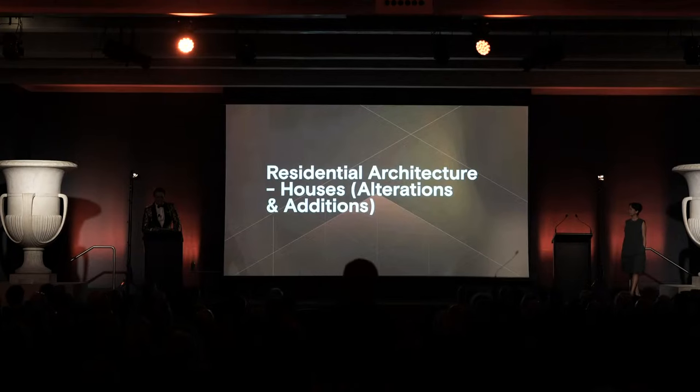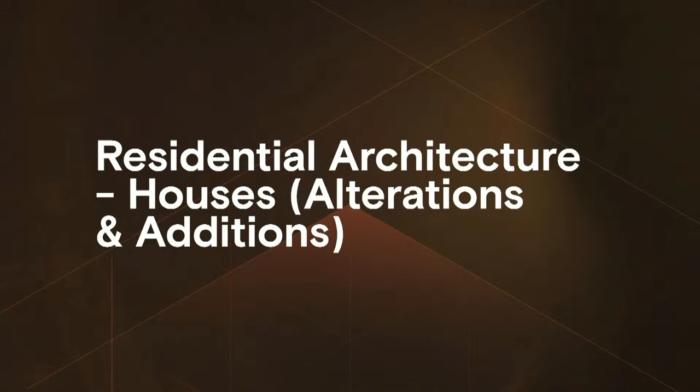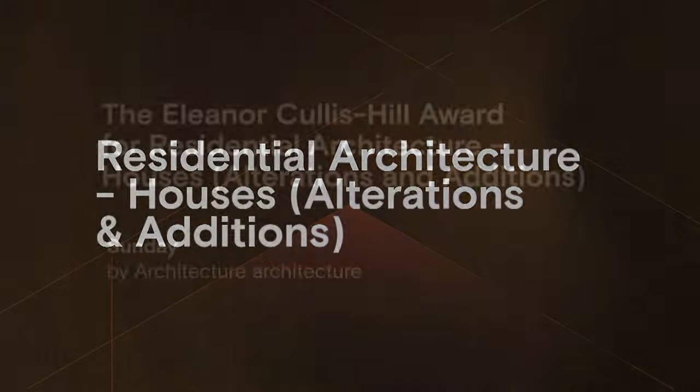Congratulations, Saha. And the highest honour in this category, the Eleanor Cullis-Hill Award for Residential Architecture Alterations and Additions, goes to Sunday by Architecture Architecture.